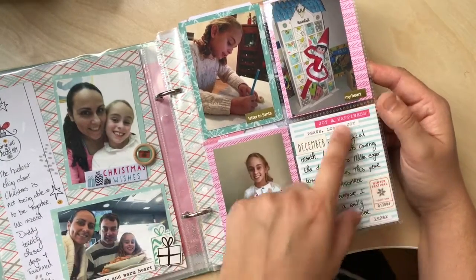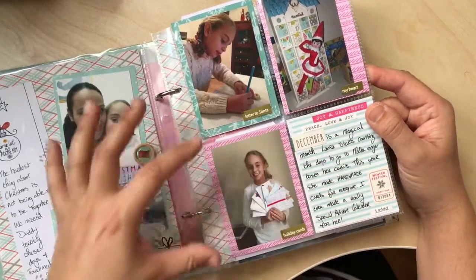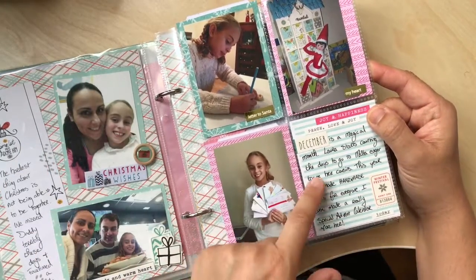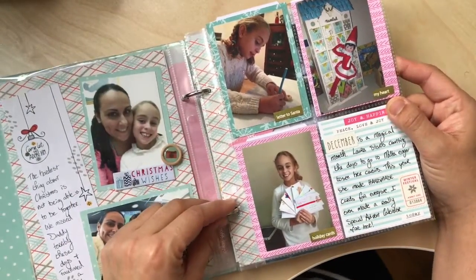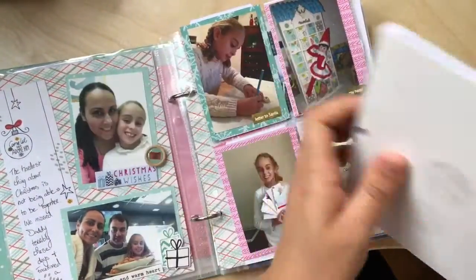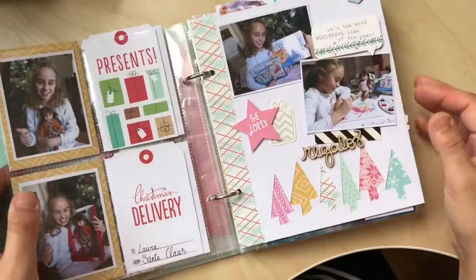So I do like the fact that you can actually put your journaling very easily in this kind of project. I mean, it has positive things, I have to admit. It does allow you to put information, and it helps to make journaling easier. And then it's just a matter of cutting the papers. I was using basically the 6x6 pack to back my pictures, and that made it very easy.